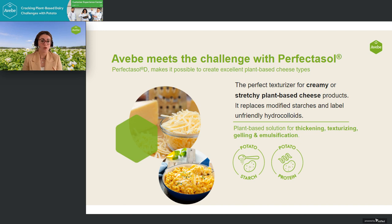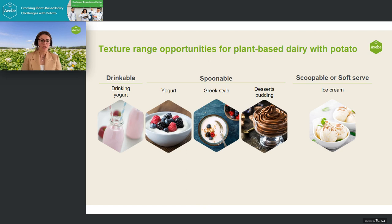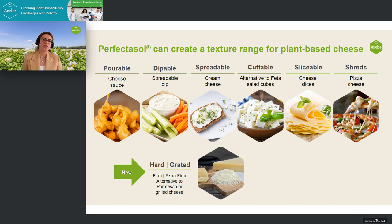And let's have a look at the texture range that we can get from these potato ingredients. We can start with drinkable products like drinking yogurt, for example. These are all plant-based recipes that we currently have. And the spoonable products, there can be plant-based yogurt, plant-based Greek-style yogurt, or plant-based desserts. They can be aerated like mousses. And at the same time, we can think about some scoopable or soft-serve plant-based ice cream. Those are very wide. And what about the cheeses? Yeah, Perfectasol can create a perfect texture range for plant-based cheese. It is really providing the majority of the texture range, starting from pourable products to very extra firm cheeses.